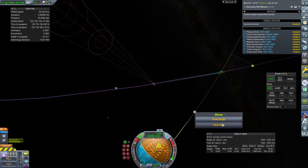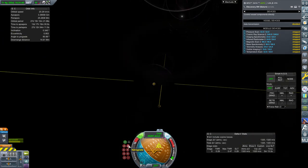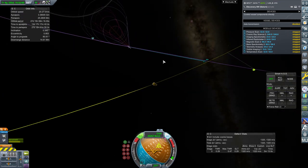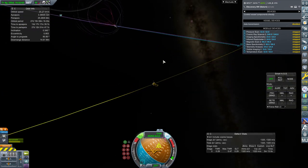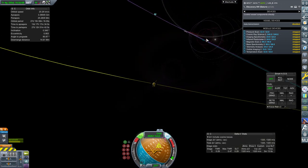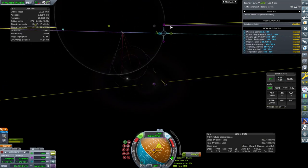Let's do this. Let's do the focus view. How close am I getting to you? Oh dear. Oh dear, that's an impact. Is that a time warpy glitch? I think that is. Right, we need to act reasonably quickly. Add maneuver. Right. That's gonna have to work, isn't it?